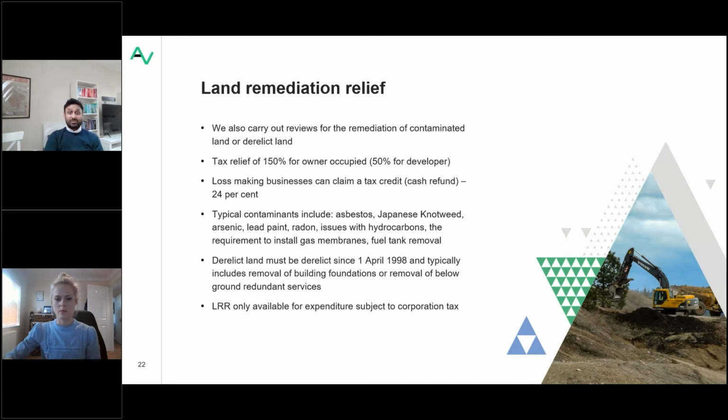The tax relief is generous, 150% for owner occupiers, and that's where costs are capitalised, or 50% for a property developer, where the cost may be more revenue in nature. And unlike capital allowances, if you are loss making, there's actually the opportunity to claim a tax credit, which can be quite attractive depending on the level or the scale of contamination, the work that's needed.